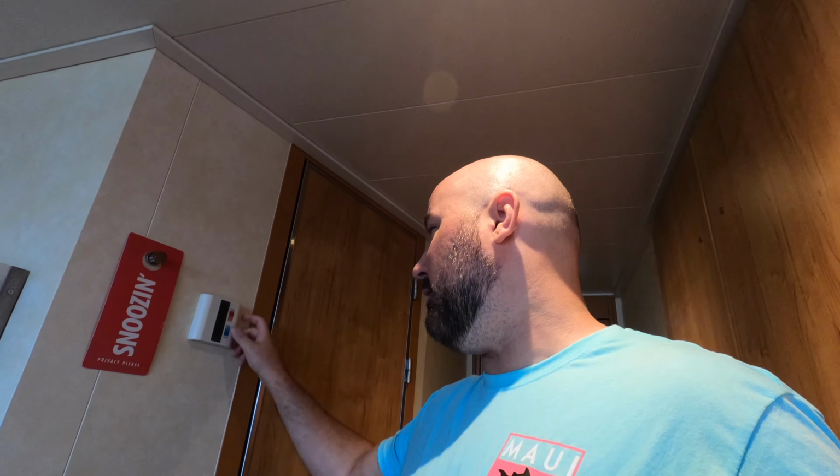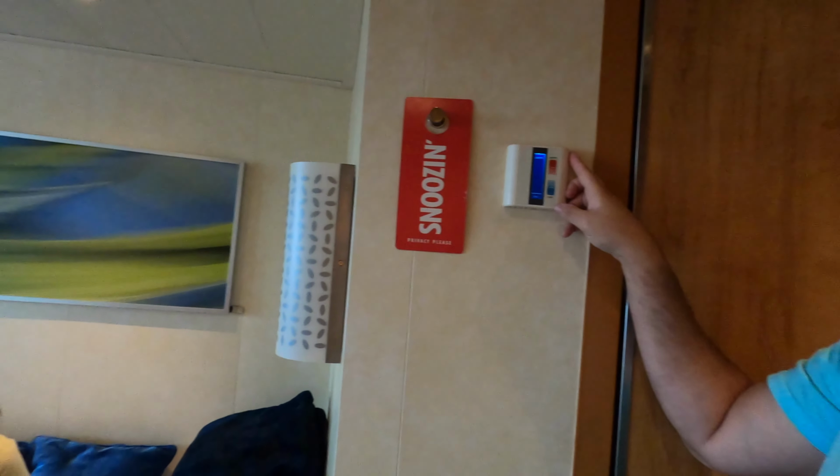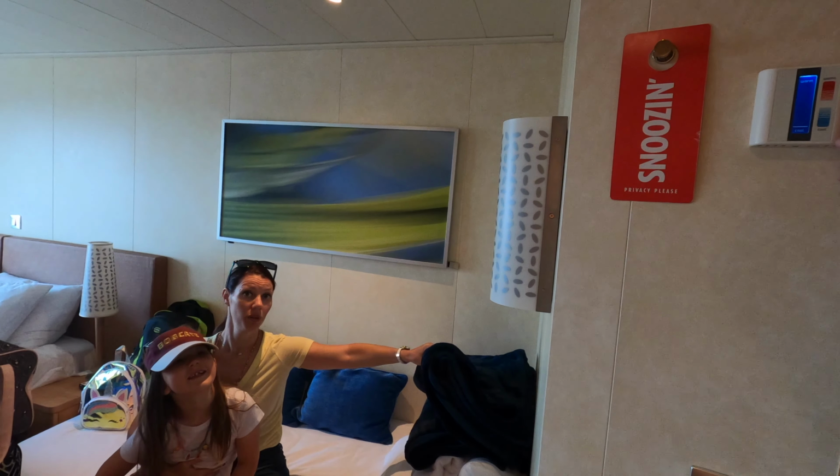And the last thing, which everyone always wants to know, is how is the temperature in the room? And that is not a problem here. If you want it cold, you can make it cold. How cold was it in here, Charlie? So cold, we had to get an extra blanket. And this is June 4th, full amount of heat outside, and we're on deck 11, so right above us is the water slides. Now we didn't hear them at all, so that's not a problem.